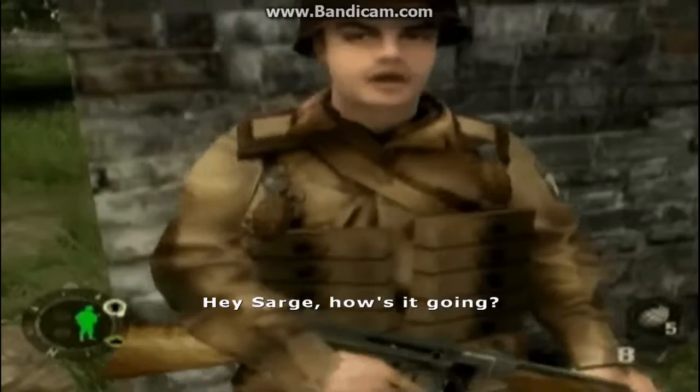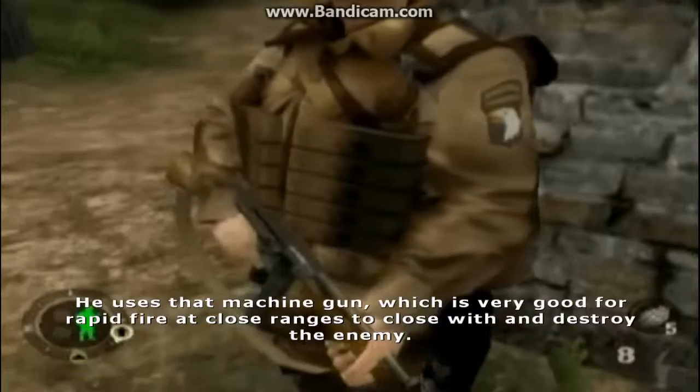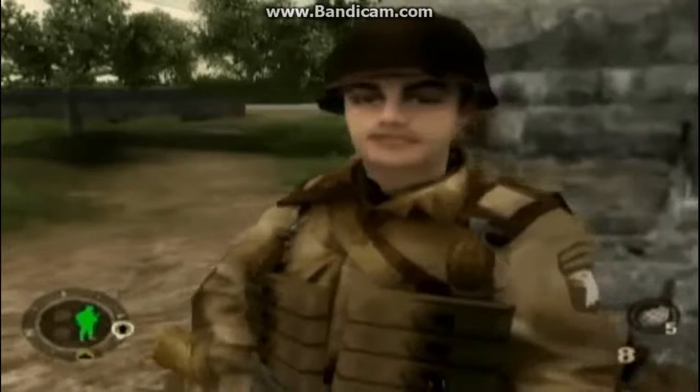This is Corporal Corian. Corian's your assault team leader. He has a Thompson submachine gun. He uses that machine gun, which is very good for rapid fire at close ranges, to close with and destroy the enemy. Look at him. Look at his eyes. Look at his face. It's almost creepy.